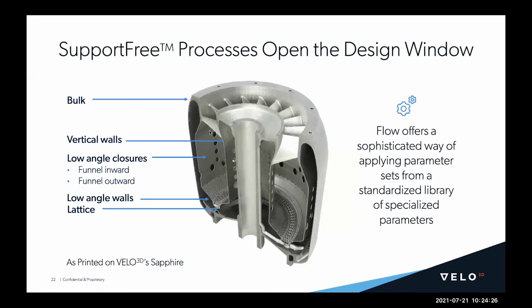So you see right here, there's the bulk core that is applied in the thick areas. Then there's a variety of surface processes, like vertical walls, low angle closures, etc. And why we need all these different processes is that laser powder bed fusion is really a micro welding process.